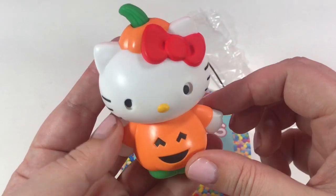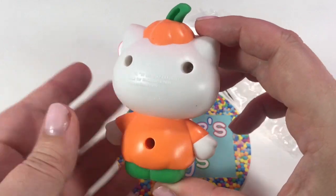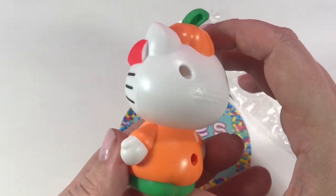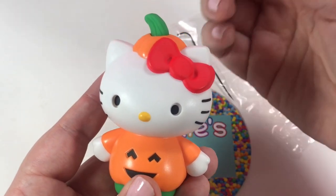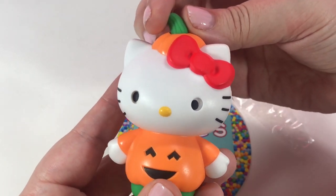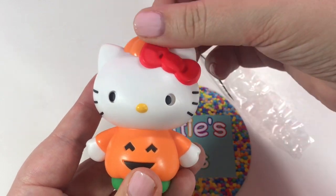Let me tell you guys, when I was 5 years old, I was actually a pumpkin. So anytime I see a pumpkin, it brings back those memories of trick-or-treating for the very first time. Well, my first conscious memory of trick-or-treating, I should say. All right, let's turn the pumpkin, a pumpkin stem, I should say.